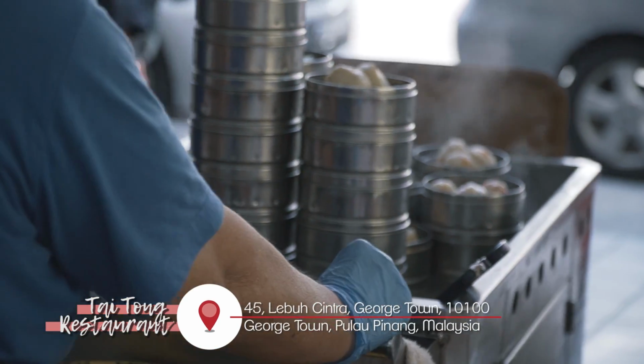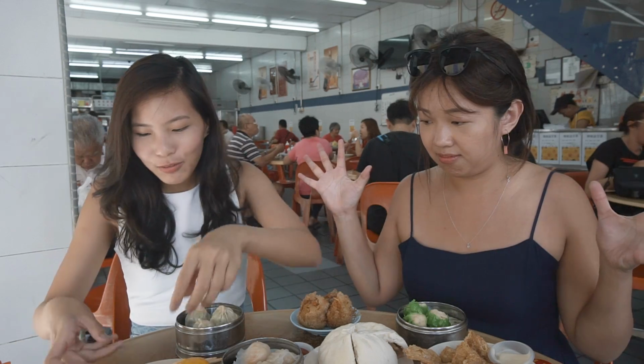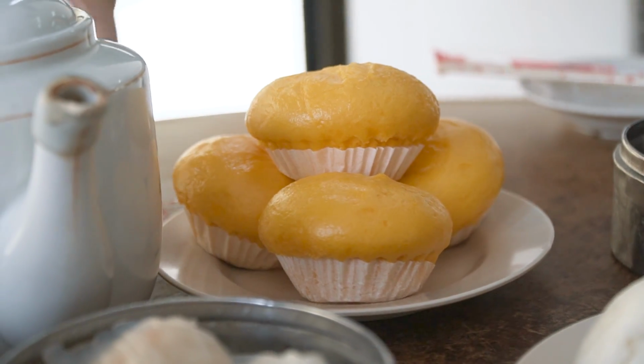So now we are here at Leith restaurant. It's actually one of Penang's earliest dim sum places. So we ordered a huge spread. That's everyone's favorite, like Liu Sha Bao.